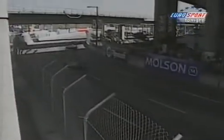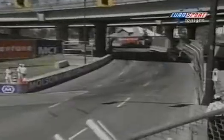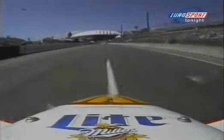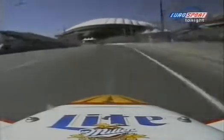Bobby Rahal holds on to 2nd place from Jimmy Vasser just about at the moment, but the gap has narrowed. Alex Zanardi has moved to a 2.5 second advantage out in front, but it's the 2nd of the Target Ganassi cars we're concentrating on now. The reigning champion, Jimmy Vasser, who's yet to win a race this year, is pushing Bobby Rahal very hard.